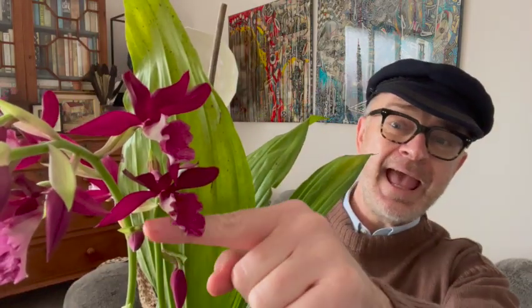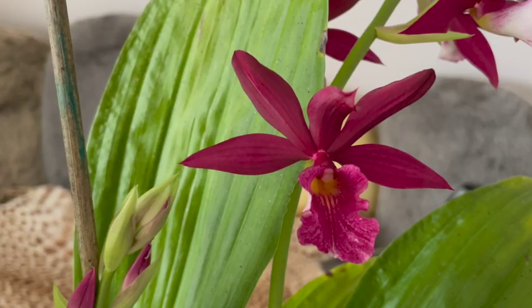I cannot take any credit for these amazing blooms you can see here, because I did buy the plant and it had a flower spike. In fact, it's got 3. So no credit there, but I think I can take credit for not killing it, given that it has quite specific requirements. So let's go through a few of those.